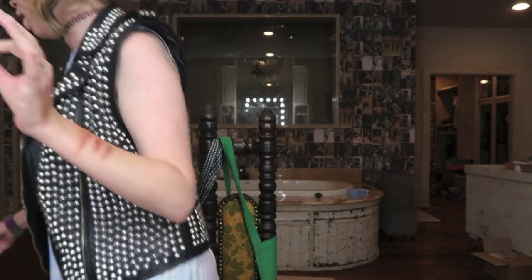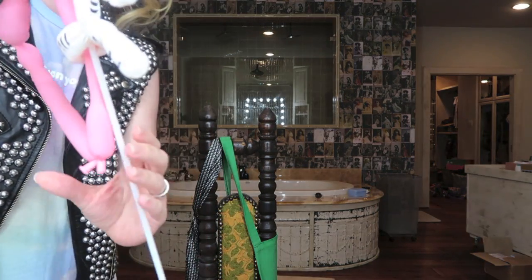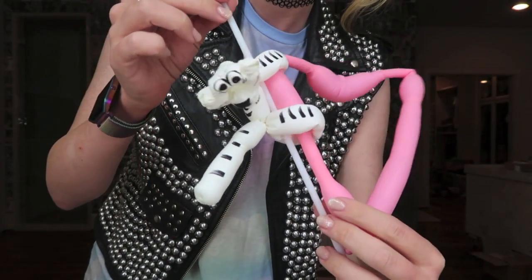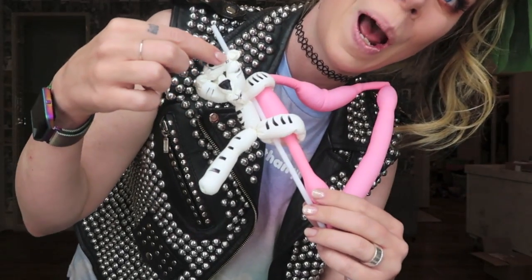These lashes look gorgeous. Don't they? Do you guys want to see something really funny that I refuse to throw away? Somebody gave me this balloon at my NYX meet and greet, and it was so adorable. It's still adorable. It was like a little white tiger, but look, he's all deflated and wimpy now. But I still keep him. He's like a heart with a tiger, and I love him.